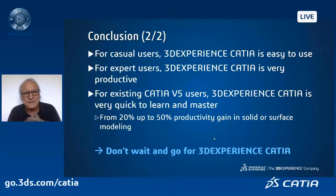And we measured that the productivity when you are designing solids or surfaces can vary between 20 to 50%. So it's a great advantage to go to 3DEXPERIENCE CATIA, wherever you are starting from, and don't wait.